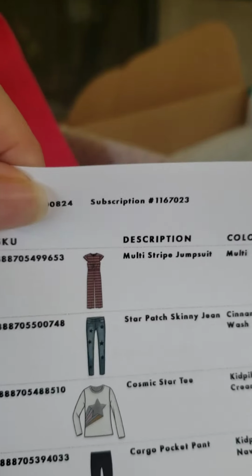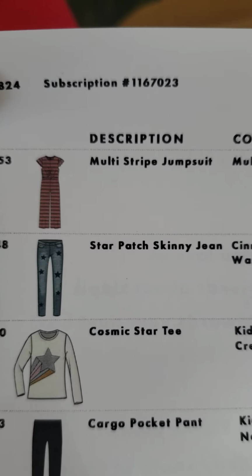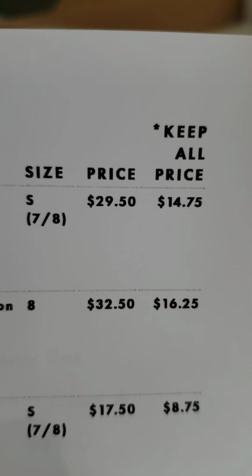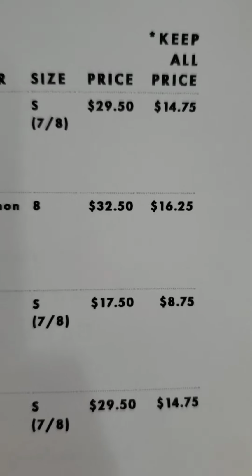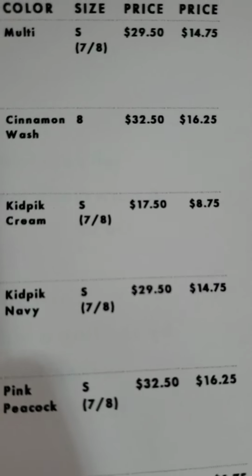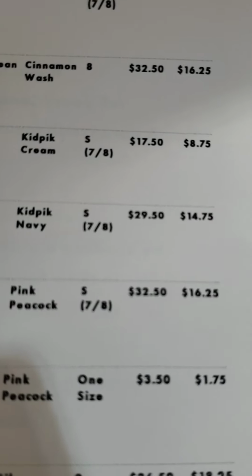All right, so the multiple stripe pantsuit was originally $29.50, and the half price is $14.75. That's a great price for that. The Star Patch Skinny Jeans, in a cinnamon wash, are $32.50. Half price is $16.25. Another great price for jeans. Cosmic Star Tee, which is $17.50, so half price is $8.75. The cargo pocket pants are $29.50, and our price is $14.75. The colored denim jacket in pink peacock is $32.50. Our price is $16.25.